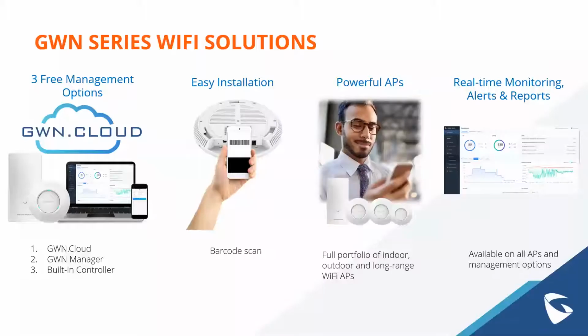With our Wi-Fi solutions, generally speaking, we have a few different management options, which I'll get to in a minute. Most of our APs have built-in controllers, and we also offer cloud and on-premise solutions to manage those access points. We offer easy installation with a barcode scan. We have a full portfolio of both indoor and outdoor long-range Wi-Fi APs, and are getting into some point-to-point products later this year, if not early next year.